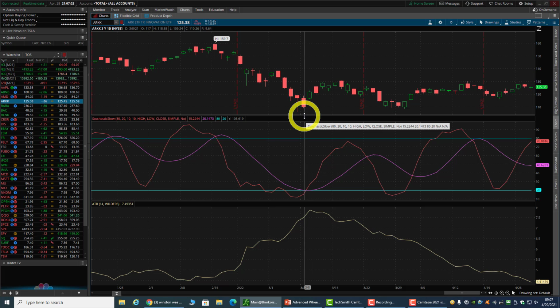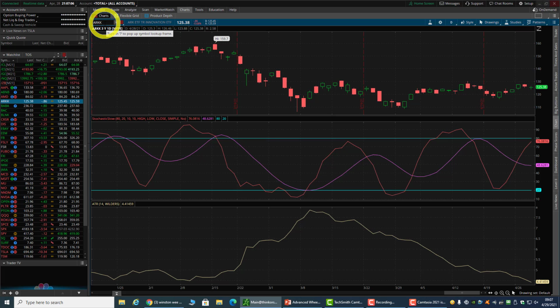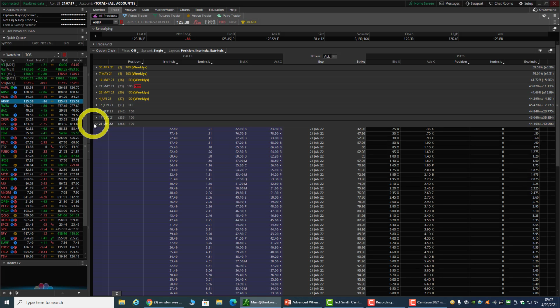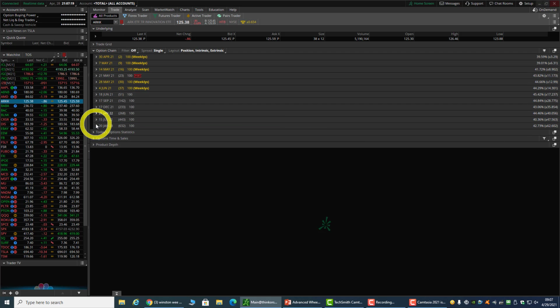Of course, we can do the same for any other stock or for other ARK Invest funds, which I haven't had the time to take a look at. And that is how we actually sell puts to get a stock at a huge discount.